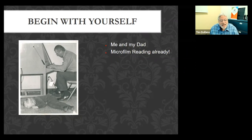And so my father was looking at old articles in the old newspapers in their office. And here I am lying on the floor in my nice corduroy jacket, taking a nap. It's one of the favorite pictures of my lifetime, and if I ever write a book, it's going to be on the front page. But that's me and my dad. Who would have thought that I'd be reading microfilm for the next 40 years after that picture?